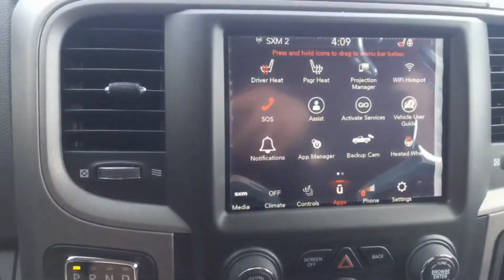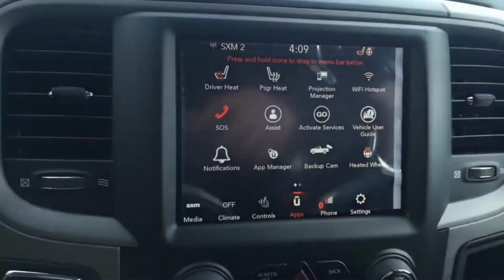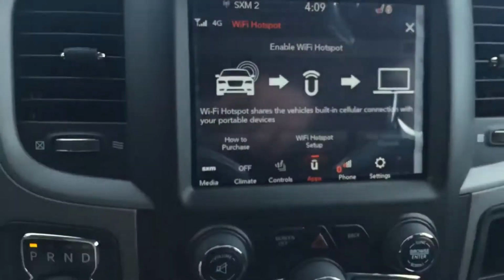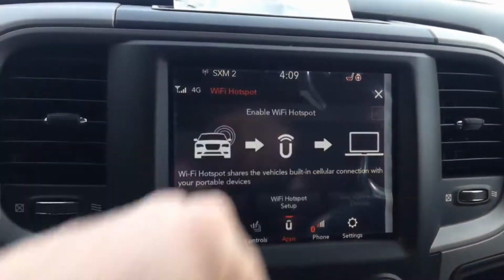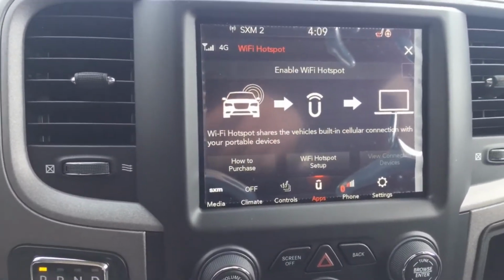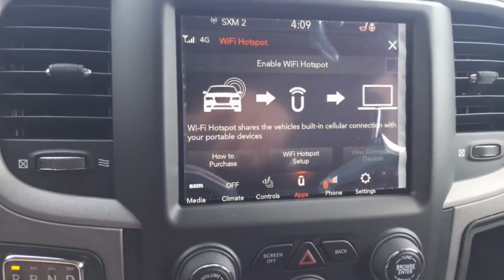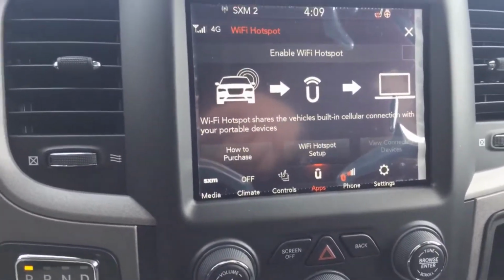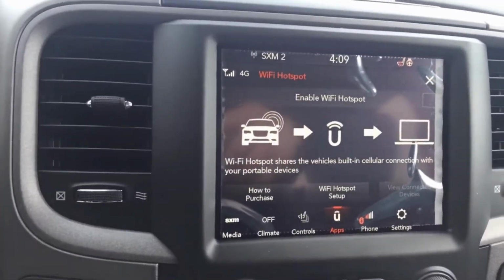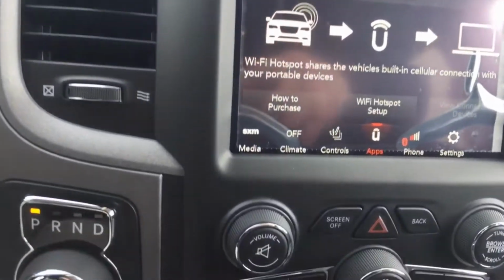If you go into apps, you'll find that the truck is connected. You do have the capability of making it a Wi-Fi hotspot. That's really simple, easy to use. All you have to do is go in there, hit the button, connect a device through your phone, iPad, whatever it is you want to connect and use, and you're going to be set up with a 3-month, 1 gigabyte trial, and you can activate that anytime within the first year of ownership.